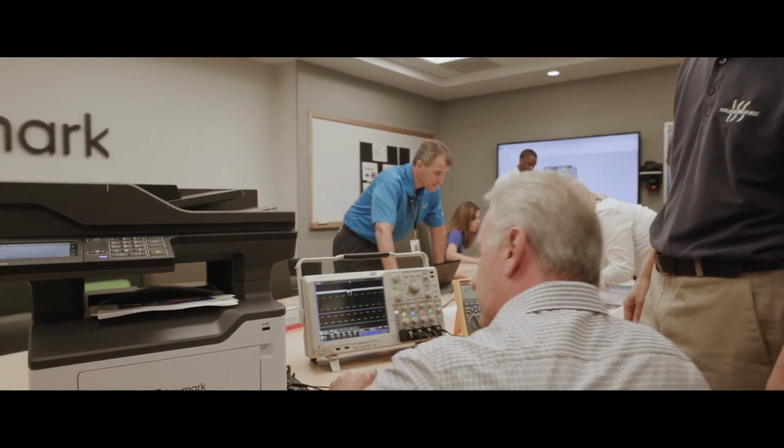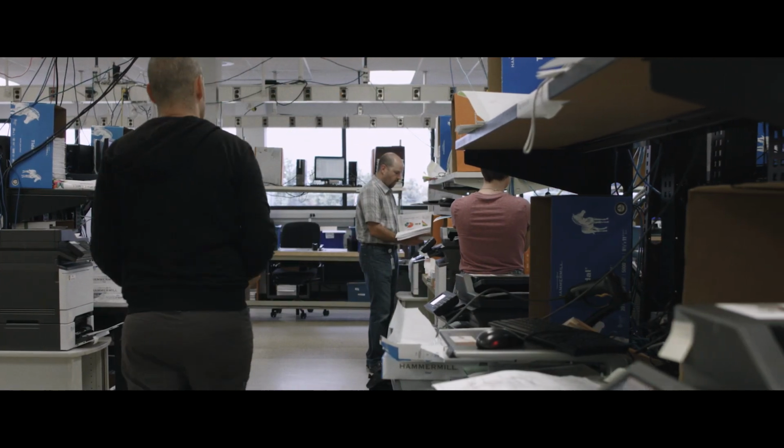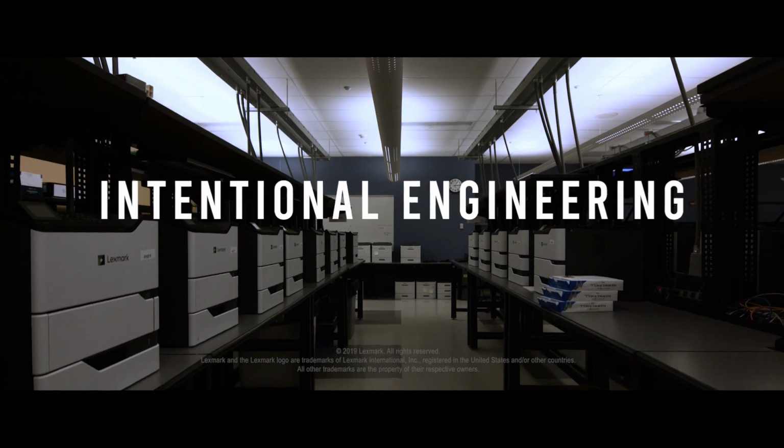Testing like this pushes us to make products that work better and last longer, extending your investment. That's intentional engineering, only from Lexmark.